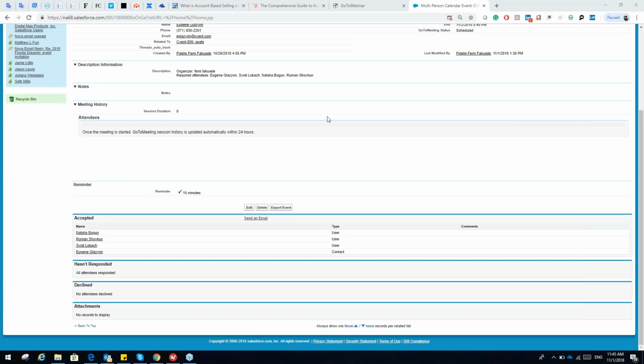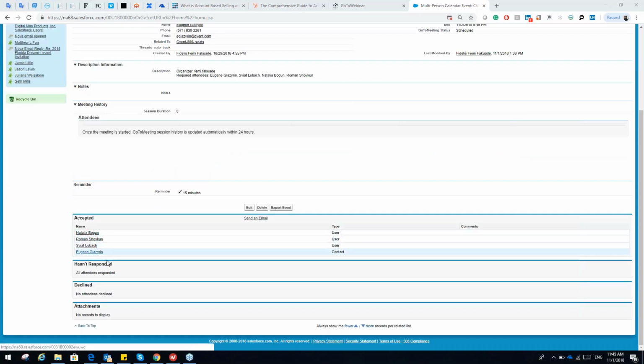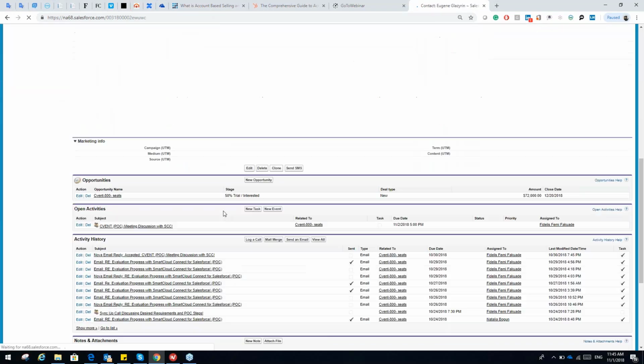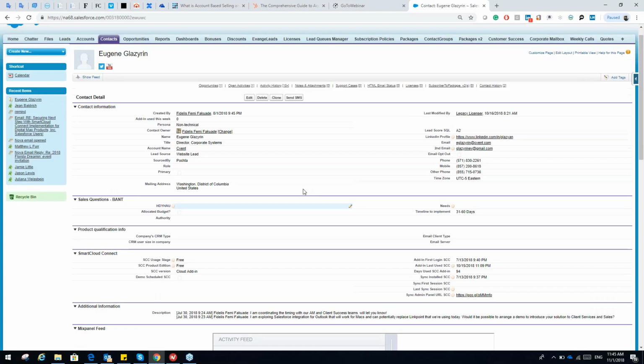Yeah, because you can see the information that have been highlighted here. You can see all the users that have been connected to this event have already accepted this meeting. So even if I go to the primary contact that is connected to this meeting, you see that that exact meeting has been placed as an open activity under that said contact.